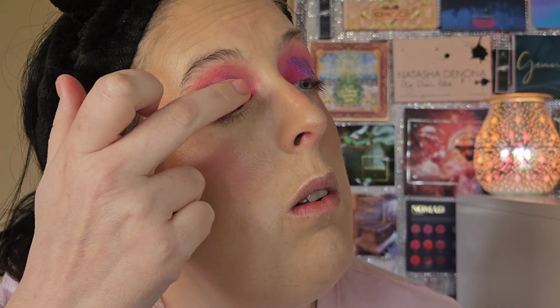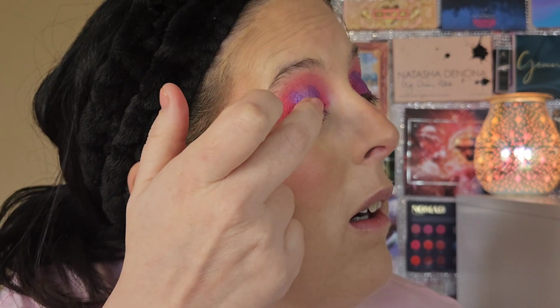So I'm going to go in with the beautiful multi-chrome in here. I do love this one. This is probably my favourite shade in the palette, to be quite honest. It's very soft, very smooth. And this is going to go all down the centre. That's so pretty. It's definitely more on the toppery side, but I just love it. Like, I really love it.